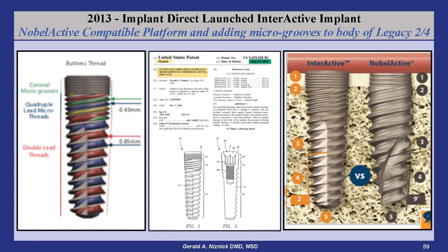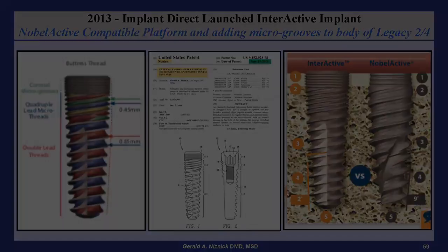qualities of bone. Another feature of the Interactive is its round apex, in contrast to Nobel Active's flat, sharp apex, which can allow the implant to change its trajectory during insertion and possibly damage the sinus membrane if the floor of the sinus is perforated.